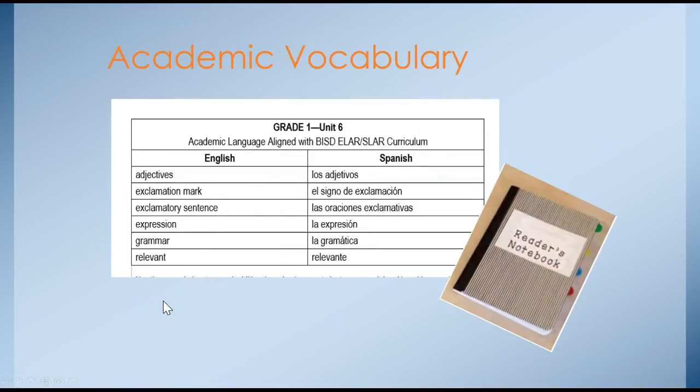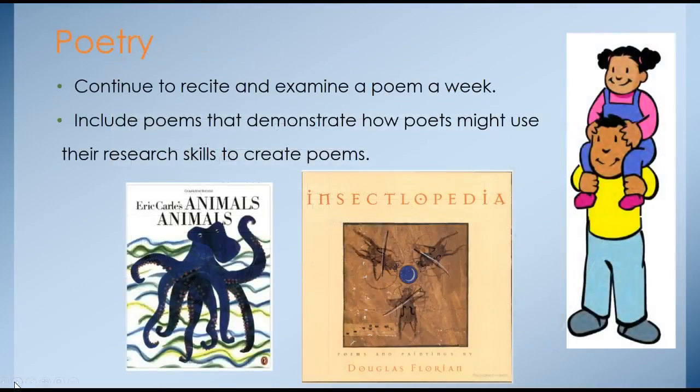Our academic vocabulary for this 6 weeks, you can see them right here. Adjectives, exclamation mark, expression, grammar, and relevant are your academic vocabulary for this 6 weeks. The genre that you're really going to focus on is poetry this 6 weeks. You want to continue to recite and examine a poem a week. You might even want to have a poetry week where you have a poetry celebration.